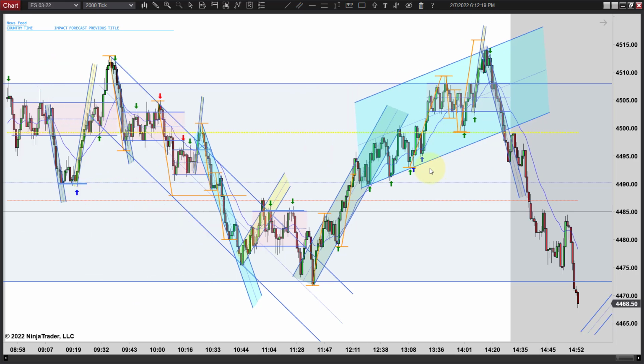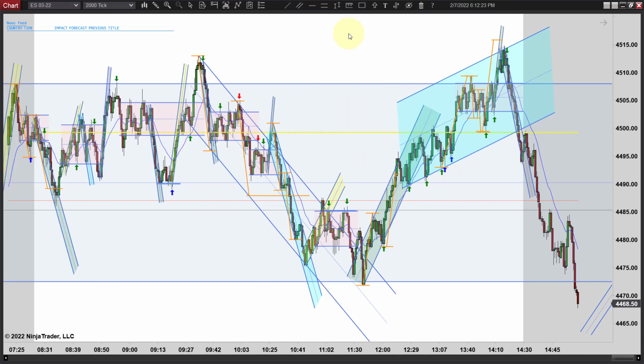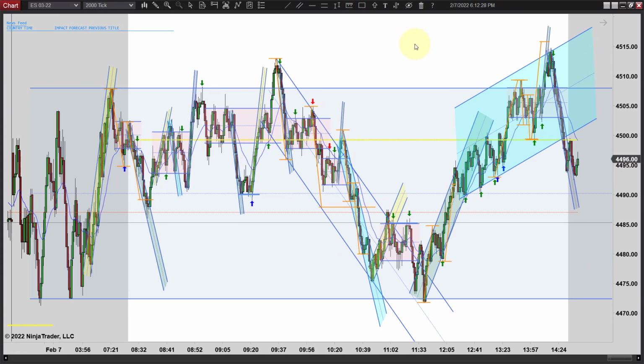So that's what we saw today. And you can see how many green ones there are. And if you see some of the more advanced stuff there, you could argue for them to be blue or green. So a lot of trades today, again, a lot of green ones that you just really could argue for that are not easy to see for everybody.